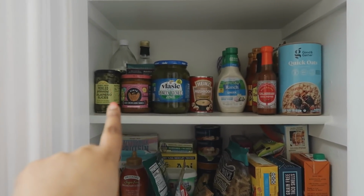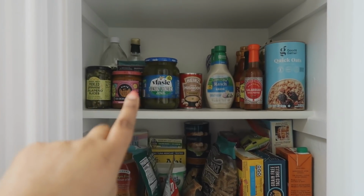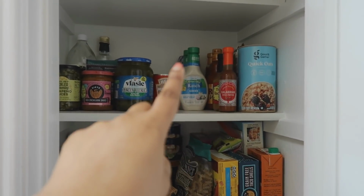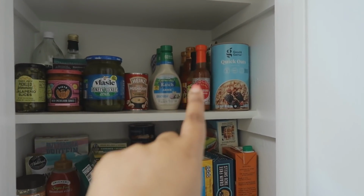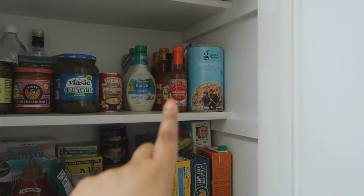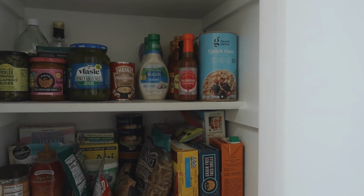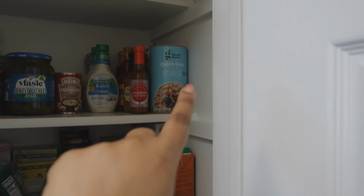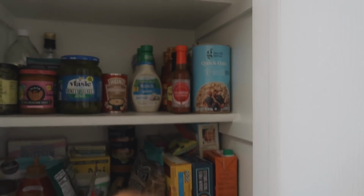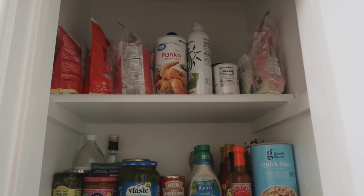So I have extra pickled jalapenos. Obviously there's some hot sweet jalapenos behind that. Extra Siete, 2 things of extra pickles, soups, dressings. My caramel that I love is back there too. Extra hot sauces. There's 2 of the Frank's wing sauce because I love that stuff so much. Some curry sauce, and then the Calabrian chili hot sauce. And then there's some shake and bake back there, and then also oats, which I don't eat very often, but they're there. And then the top is just baking stuff and sweetener type stuff.